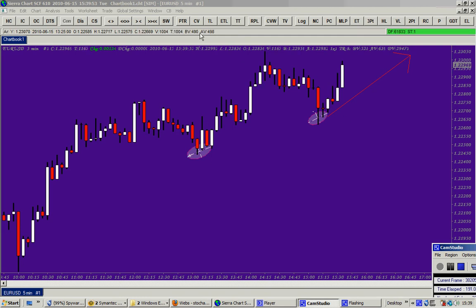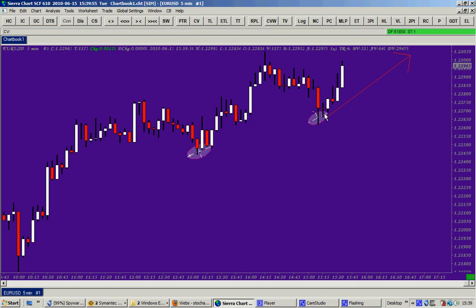Okay, if you are already in this trade at this level here, let's say 12271, you are now at 12296. Okay, that's 25 pips so far for a short period of time. Nice one. That's the way you want it.